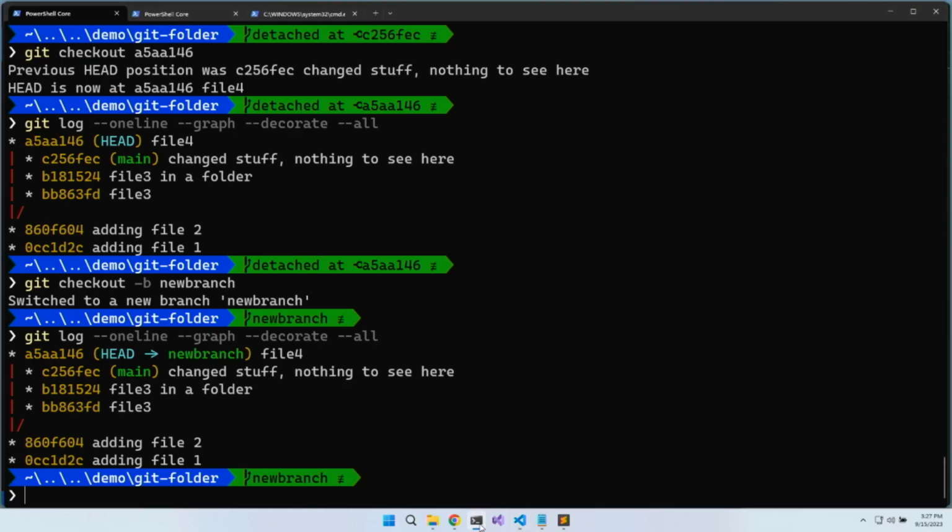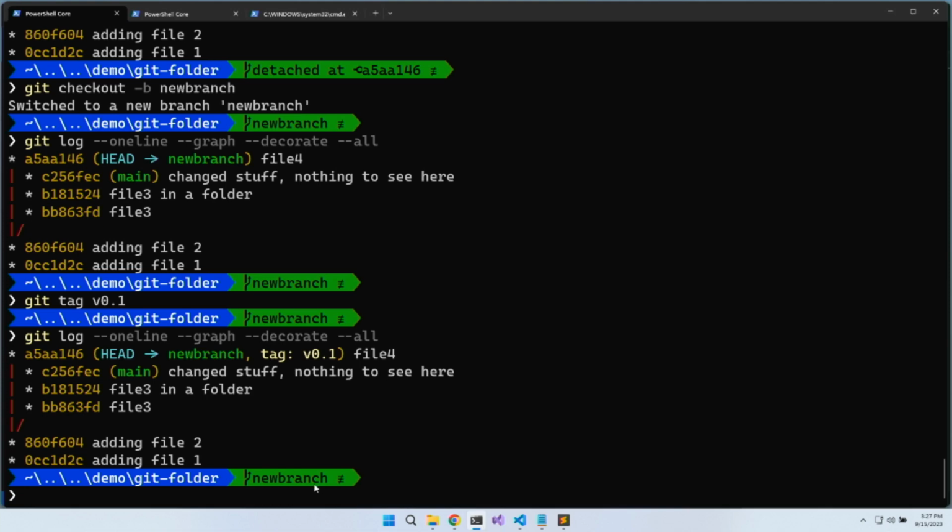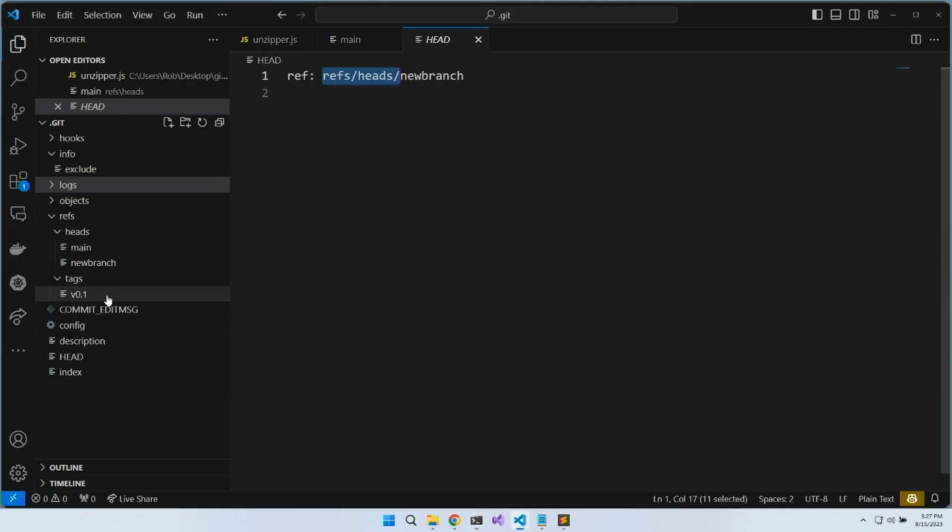So I can say git tag v0.1. And now there's a tag associated with this branch. And that tag happens to be in the tags folder, and it points at a commit. Now, tags don't usually move, so pointing it at a branch may not make sense. So we'll point it at a commit, and we'll just leave it. Not to say that it can't move, but by convention, we probably won't move it.